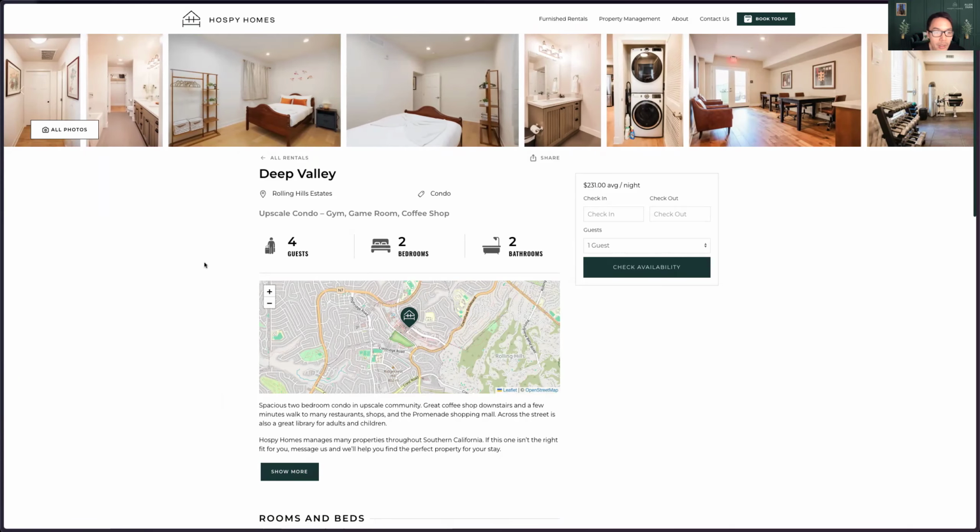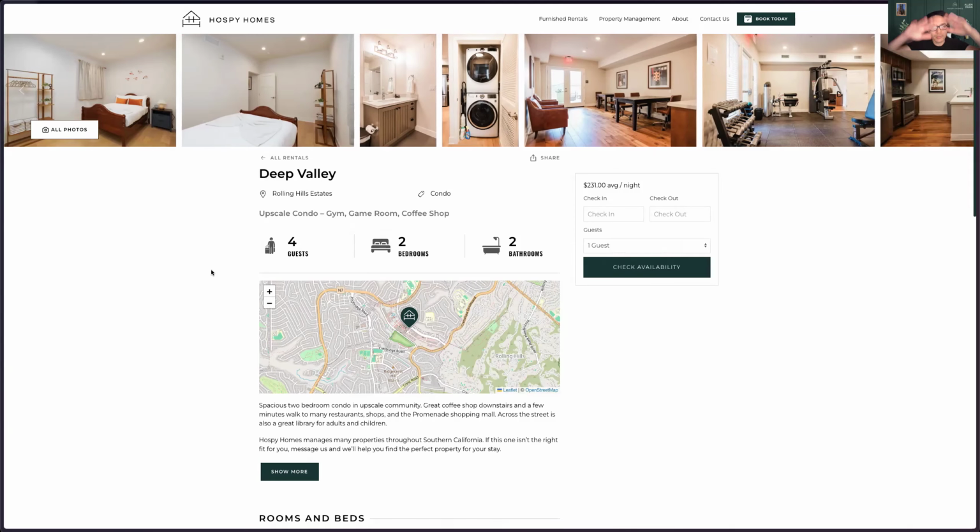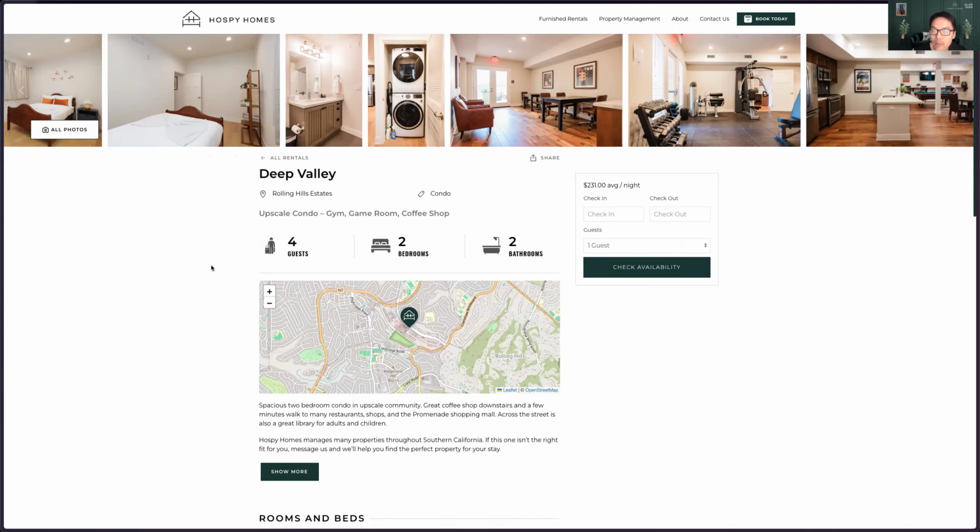So this property is nice. It's a good location. It's in Rolling Hills Estates. If you're familiar with LA, it is a more affluent community. And all the city neighborhood benefits are there, but we're not going to talk about that. We're just focusing on the property.